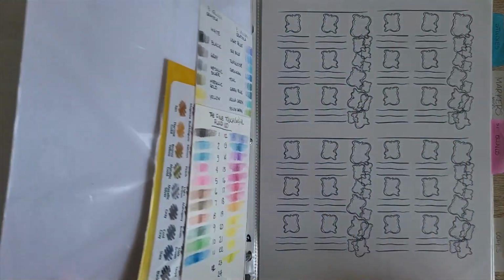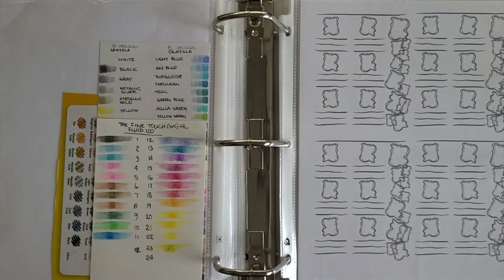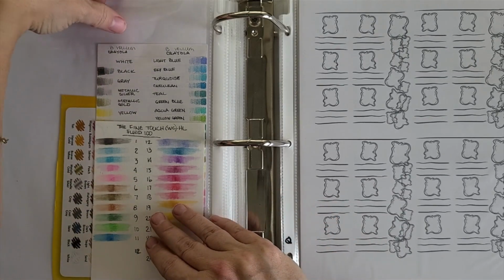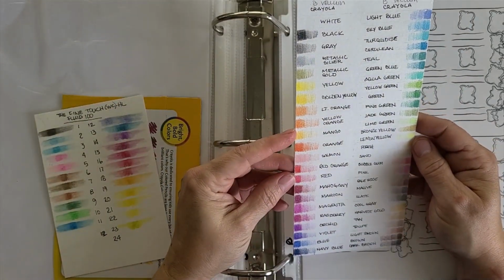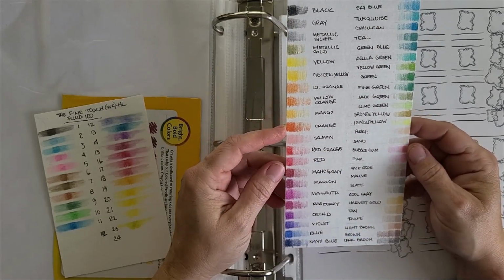And I have those swatches sitting out here from finishing up drawing my little Pegasus. The Fine Touch from Hobby Lobby, and then I do have a 50 set of Crayola. And I actually thought these did okay. I mean, if you look at the brightness of the colors, they are every bit as bright.